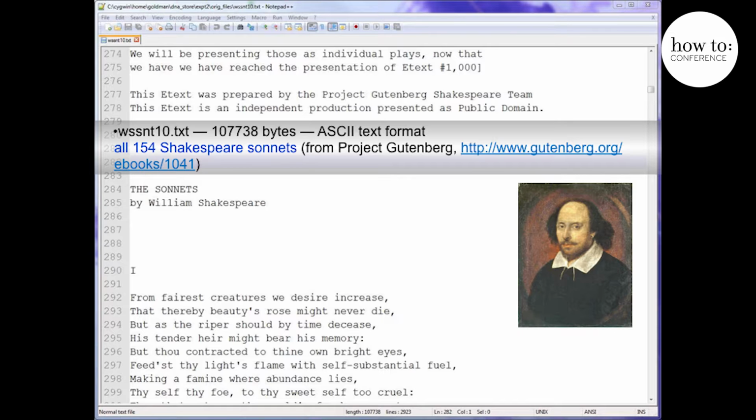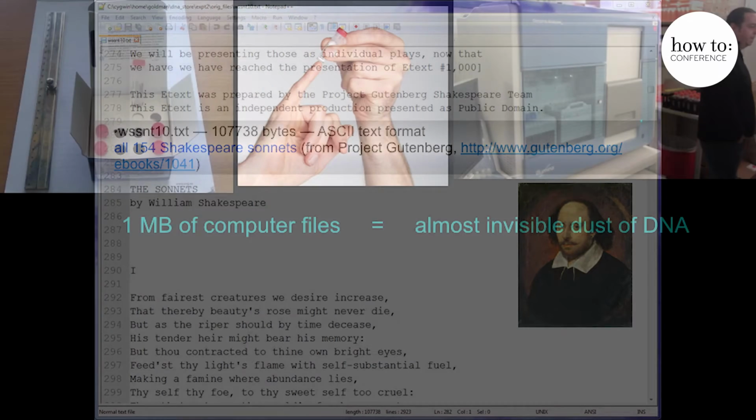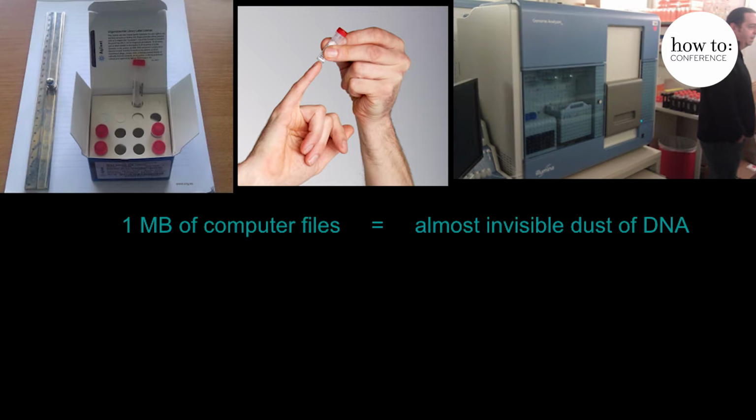We asked a company called Agilent in California to make the DNA. They sent it. It arrives in these tiny little test tubes. The picture in the middle at the top is me holding one up to the light to try and see if there's actually any DNA in there at all. Our files combine to a bit less than 1 megabyte of information. In terms of DNA, that was virtually invisible dust in one test tube.